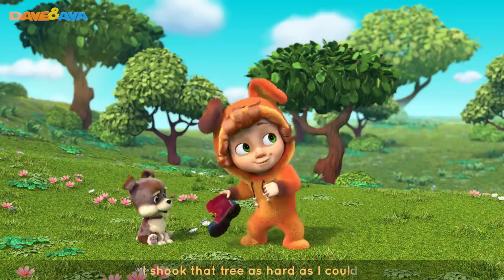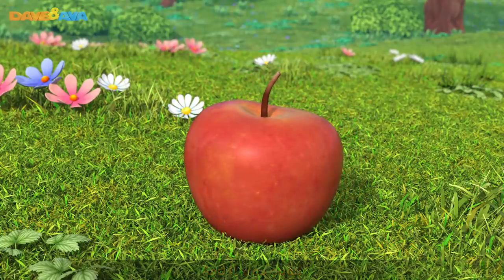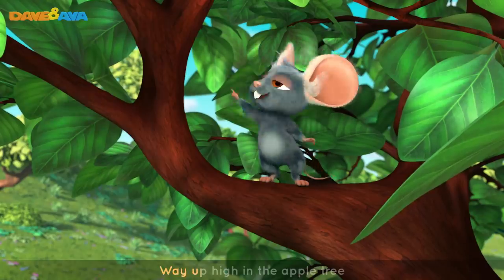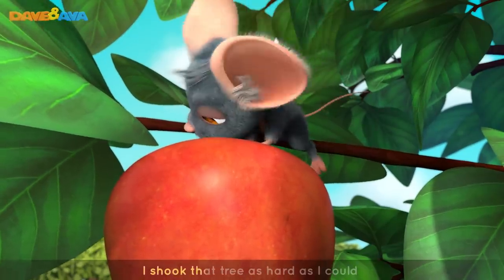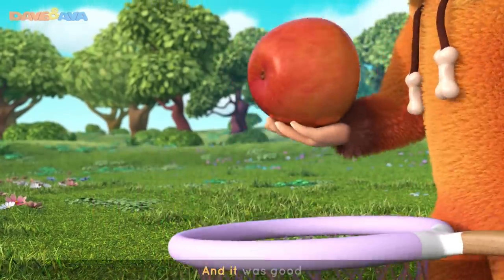As hard as I could. Down came one apple and it was good. Way up high in the apple tree, two little apples smiled at me. I shook that tree as hard as I could. Down came one apple and it was good.